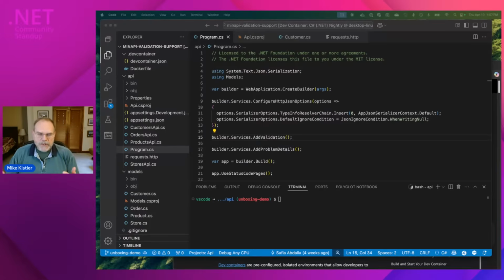We also wanted to build this in a way that we could perhaps reuse it in other areas, like in Blazor or in SignalR. And we think we've done that, and hopefully you'll see some more on that soon. So what we're doing in minimal APIs is using source generators and a C# feature called interceptors. You'll see a little bit more about that in a minute. But it essentially has all the same behavior as the validation in controller-based apps.